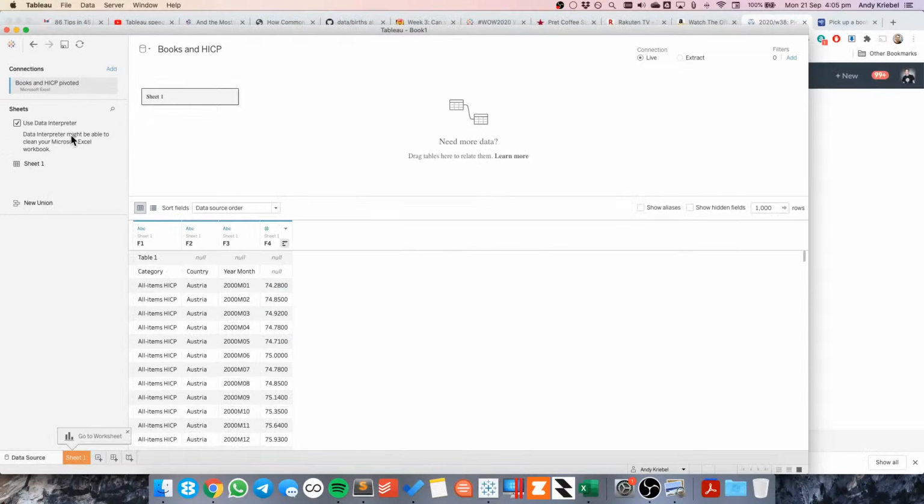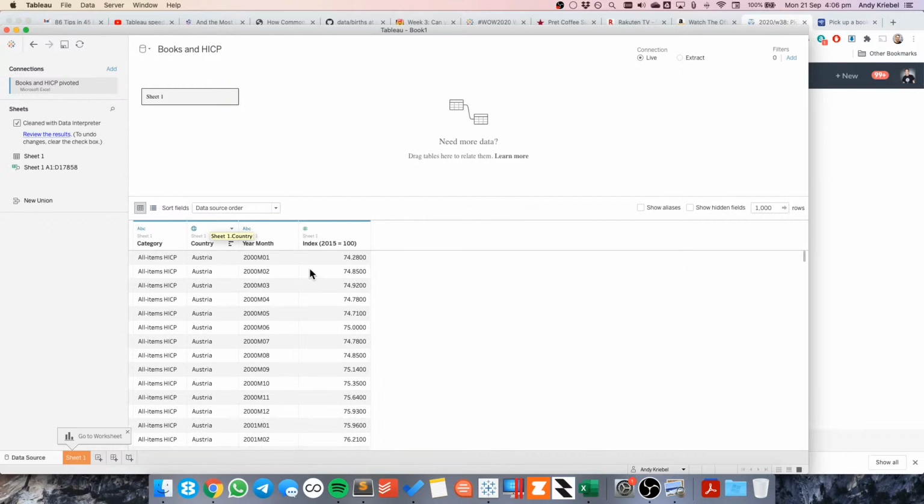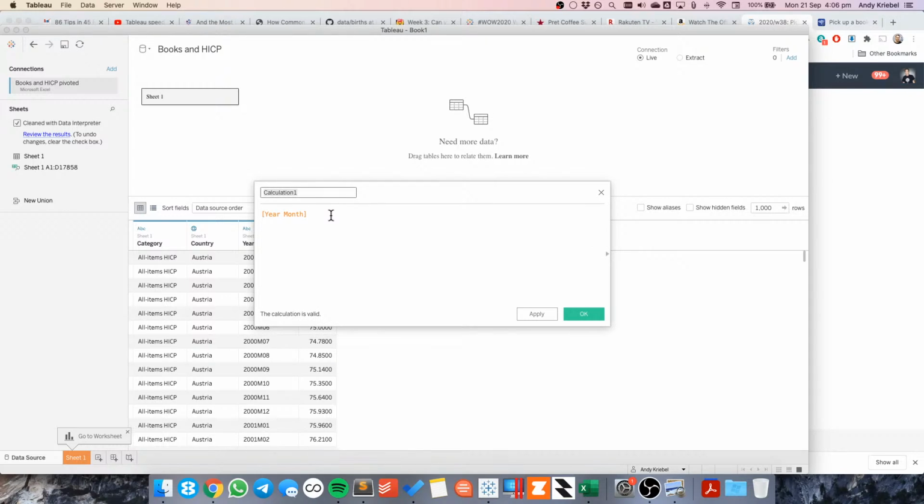So I'm just going to check this use data interpreter box. And Tableau is going to read the spreadsheet, and hopefully it takes this second row for category, country, year, month, and sticks it up into the first row. It's going nice and slow. Oh, perfect. Okay. And so I'm just going to rename this just as index. Okay, that's great. Then I'm going to create a calculated field based on the year month, because I want it to actually look like a year and a month. So I'm going to call this just date.